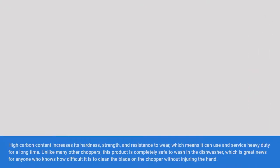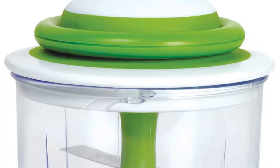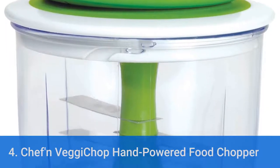High carbon content increases its hardness, strength, and resistance to wear, which means it can be used and serviced heavy duty for a long time. Unlike many other choppers, this product is completely safe to wash in the dishwasher, which is great news for anyone who knows how difficult it is to clean the blade on the chopper without injuring the hand. 4. Chef & Veggie Chop Hand Powered Food Chopper.